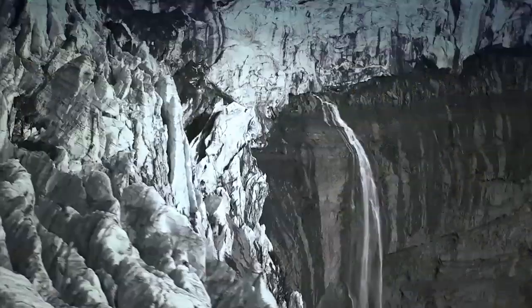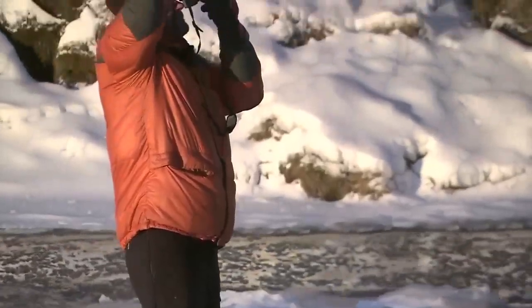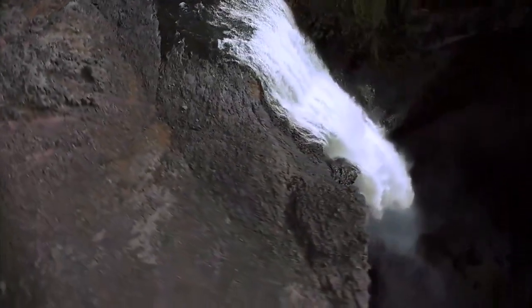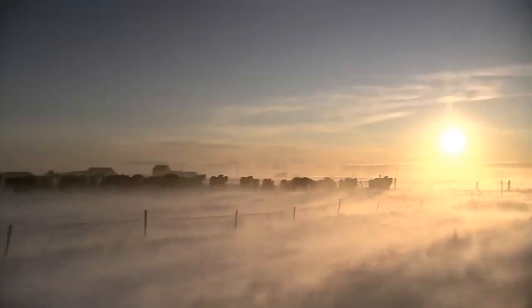And the wonderful thing is, it's accessible all year round. South Iceland is in every sense the land of ice and fire, with its active volcanoes and towering glaciers. And then there are the powerful glacial rivers, the lush green pastures, and the vast lava fields. What a feast for the eye!